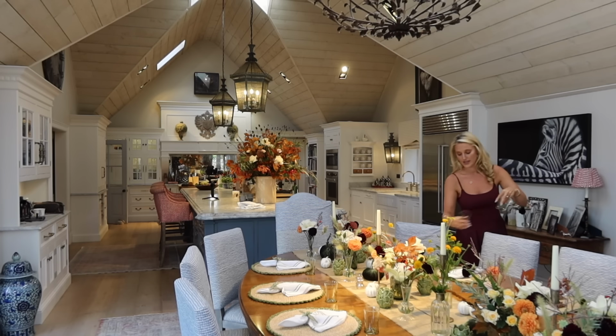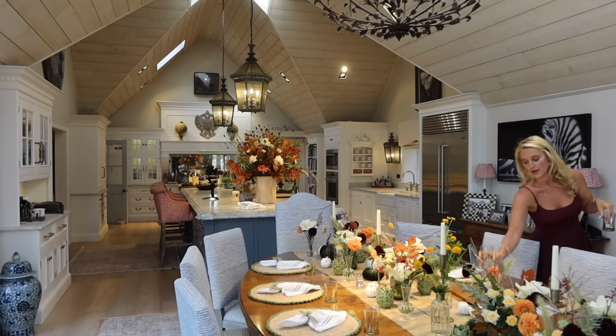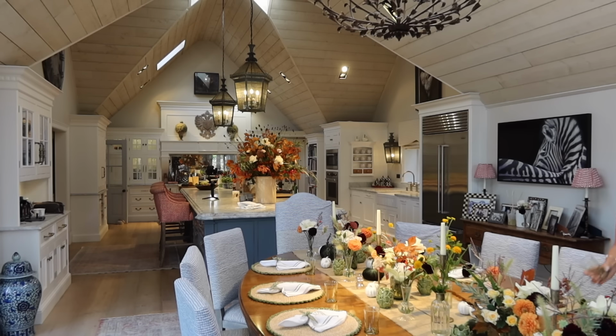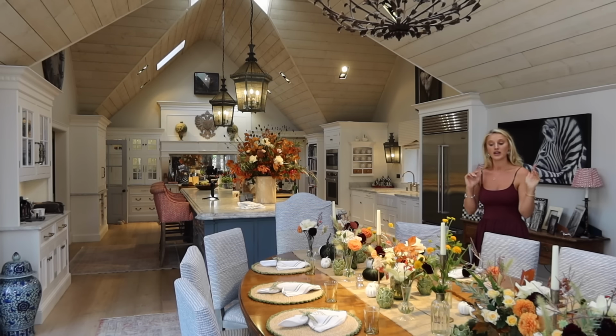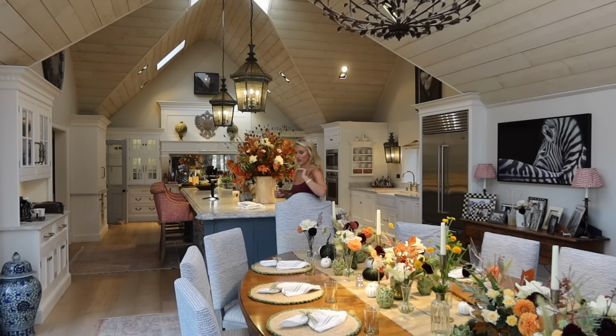I'm ahead of the game, I'm one step ahead. So I would always personally recommend to do your tablescape the day before your guests. As long as your flowers permit and it's not too hot in your house, you can do all of your floral arranging the day before and just keep your flowers outside but underneath shelter.